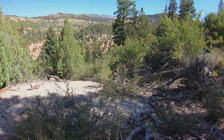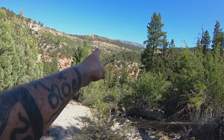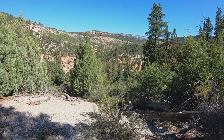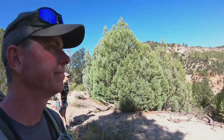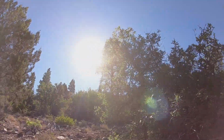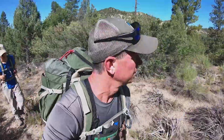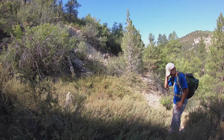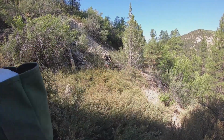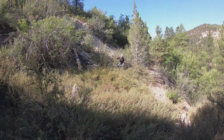All right, we got a view now, and you've got this thing here, then off to the left, that's Walker Gulch, what we'll be descending. So we gotta come over and drop in. All right. There you have it. Good clean fun, Jen. Nice wide open Jeep track.